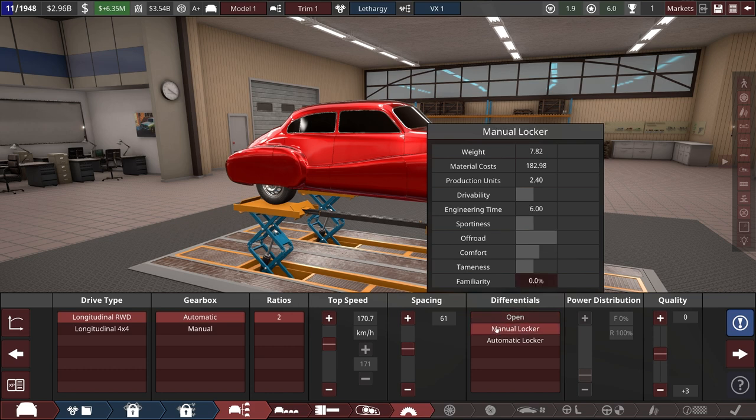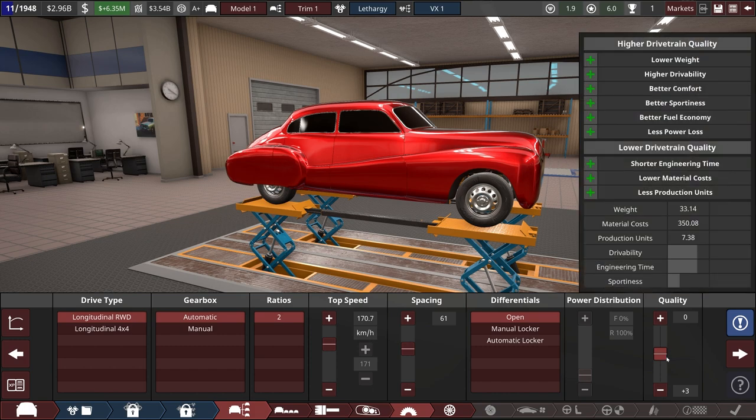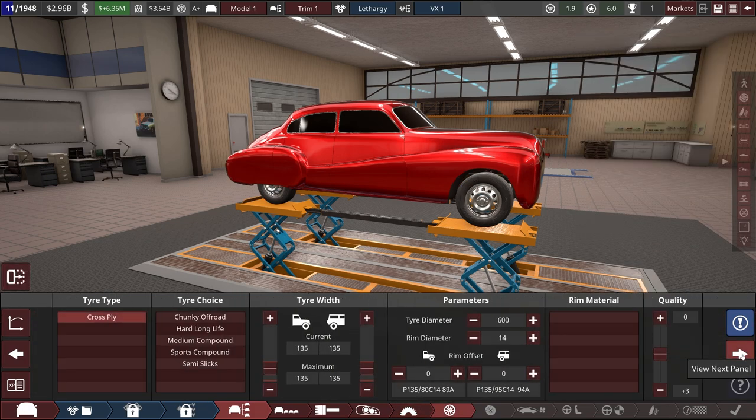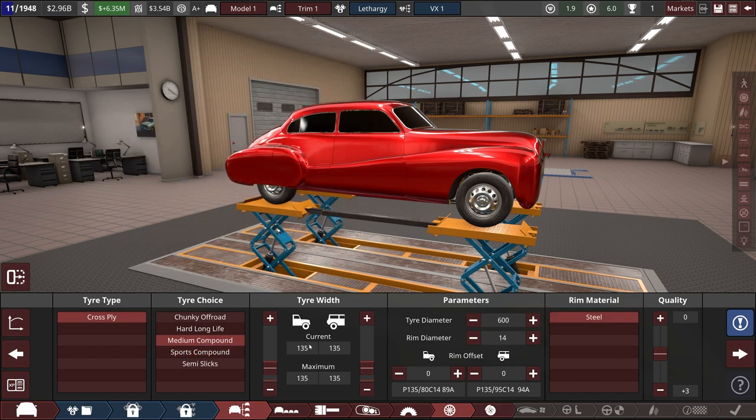Right. Okay. Off road, don't care about off road. And just give me sport. I want drivability and sport is what we're after. All right. Where's open differentials then? Power distribution doesn't matter. Quality. Let's up the quality. We're building a luxury car. Quality is all important. Tires are made of cross ply. Great. And then we'll go with the sports compound, I think. Or no, I don't know. We'll keep it medium to keep it comfortable.